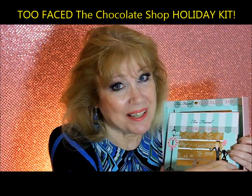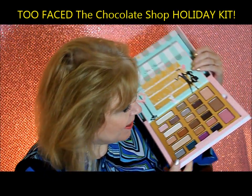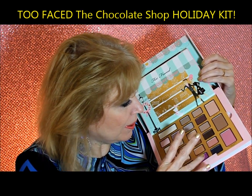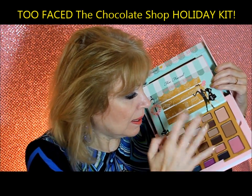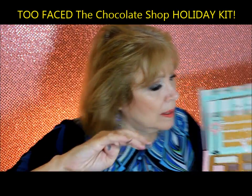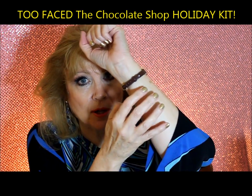Guess I should take the plastic cover off before I swatch. I've done that so many times. Okay, let me just swatch here. This is the bottom row. Alright, I'll do what Tara Babies does. I love the way she swatches.